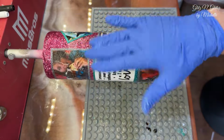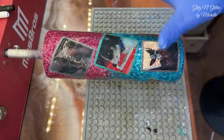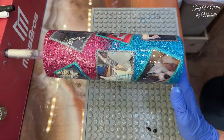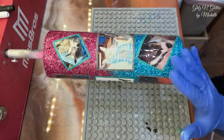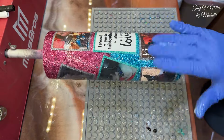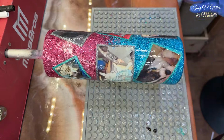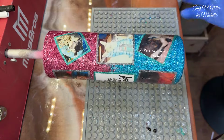You can also sand down a tumbler. Now I won't be able to sand this one down yet, obviously because of all the photos. But once I have some more resin on here, see, this one's going to get extra resin because there's so many layers to it. So once I get a good coat of resin on, if I have to sand it down between coats to help it stick, I will.